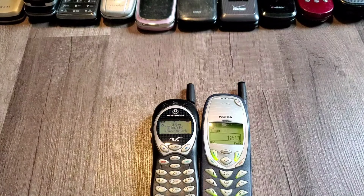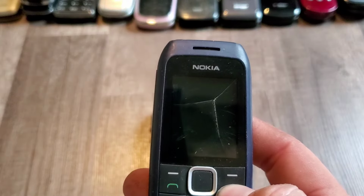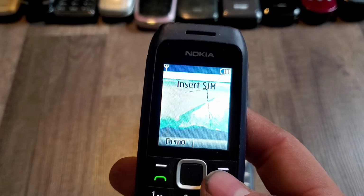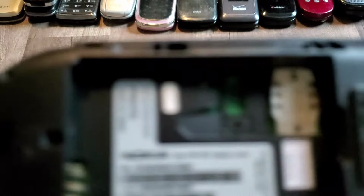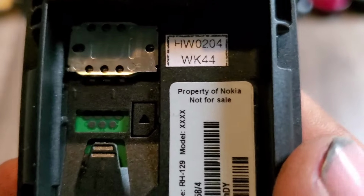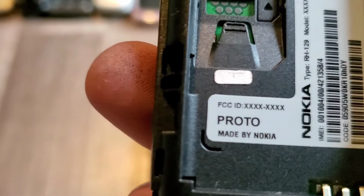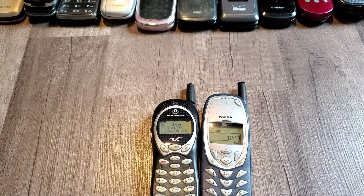This one I actually broke by accident. I dropped it, I think, when I was working on something. It's Nokia 1616, if I remember right. I think I posted it in my other video. It just gives me the type RH129, and then on model it just shows X's. Oh, this is a property of Nokia, not for sale. Oh, it's a proto? I don't know. Okay, well maybe I shouldn't have broke it, because maybe it's worth something now. So I will hold on to this one. I've never seen that. I'll have to look that one up, do some research on it.